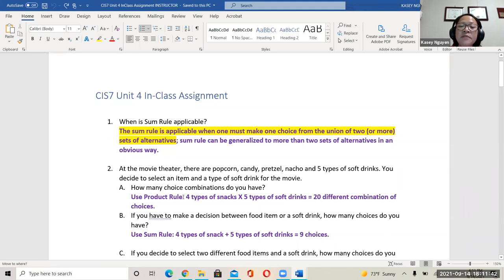Then it asks you how many combinations will you have? So in this case, we would do a product rule. We would take four types of snacks because we have popcorn, candy, pretzel, and nacho. That's four. We would multiply it by five types of soft drinks. So five times four is going to give you 20 different combinations of snack and drink, actually. Okay?